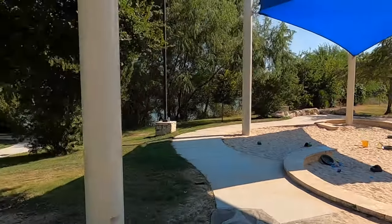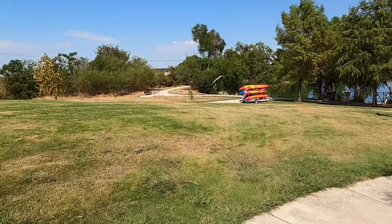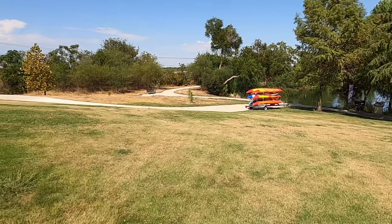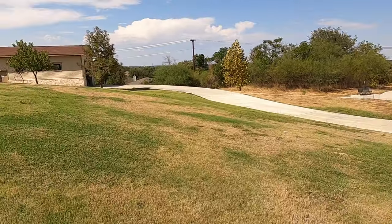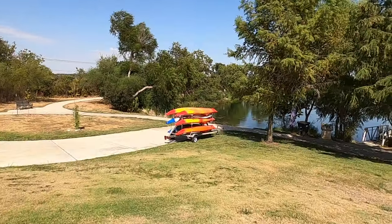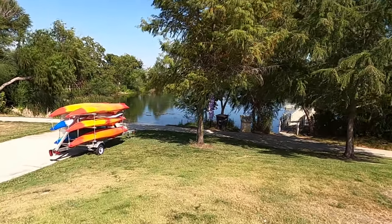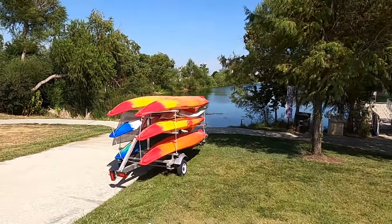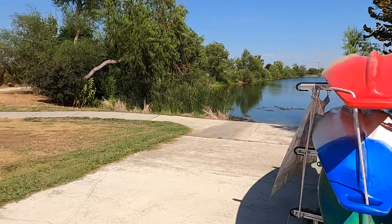Kids doing family day out. This is a Saturday. Yes, I work on Saturdays too. But yeah, another view of this beautiful pond and these kayaks. Ready for the weather to cool off. I think we've got one week left, and then we're gonna start getting into the low 90s, and in two weeks we're gonna be in the 80s, and it keeps getting better after that. But yeah, really nice kayaks.